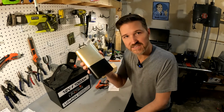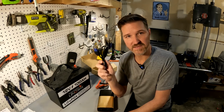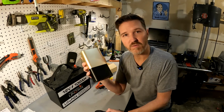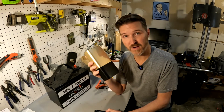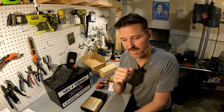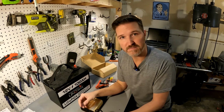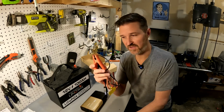And what's nice about this inverter is that it does come with a cigarette lighter adapter, but you can only really pull about 120 watts from this by using this. So a couple of the things that I'm going to be showing you probably can't be powered by your cigarette lighter. That's why you'll need these that come with it also.